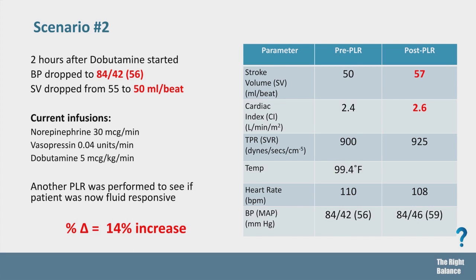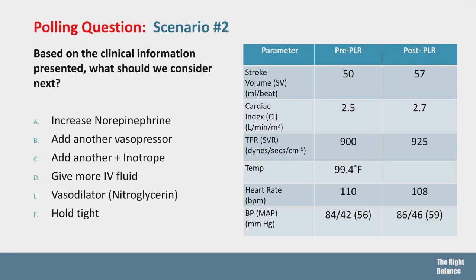Cardiac index went up. TPR went up a bit, and heart rate went down a little bit, but our patient is hypotensive. So based on this information, what are we going to do? Let me select that question for you. Based on that information presented, what should we consider next? Are we going to increase the norepi? Are we going to add yet another vasopressor? Are we going to add another inotrope? Are we going to give more IV fluid, or a vasodilator, or are we going to hold tight? These answers are coming in.